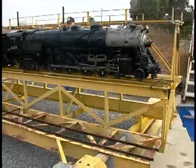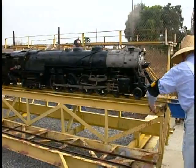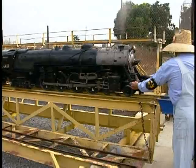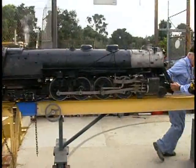A little index mark so he knows where to stop. And there's a little locking. So he knows right where to stop by there's some index markings, and then it lines up. And he rolls right over here. And then we'll turn and put him out on the track. Oh, yeah. Well, that's pretty easy.